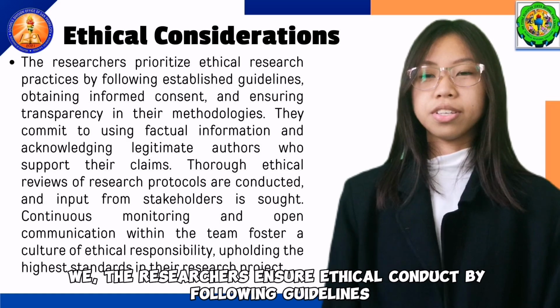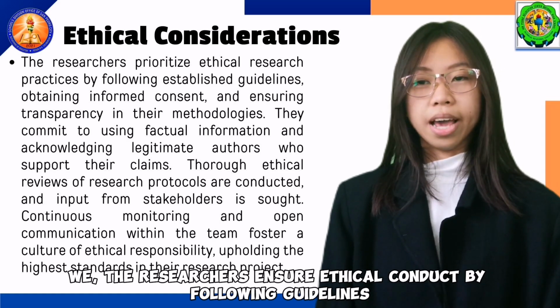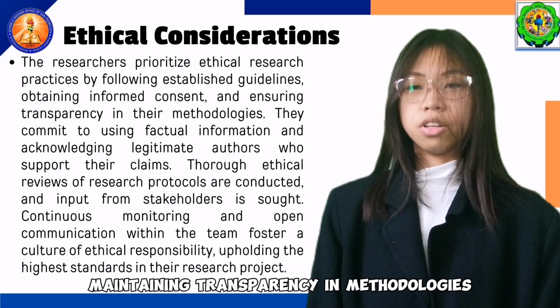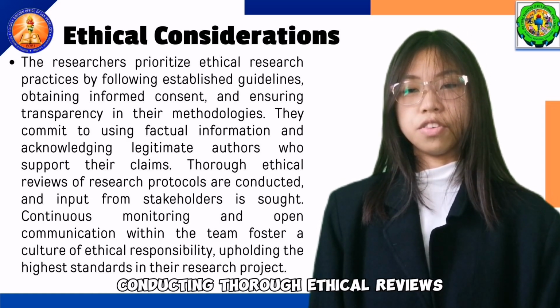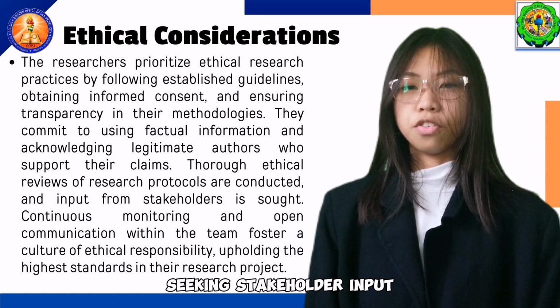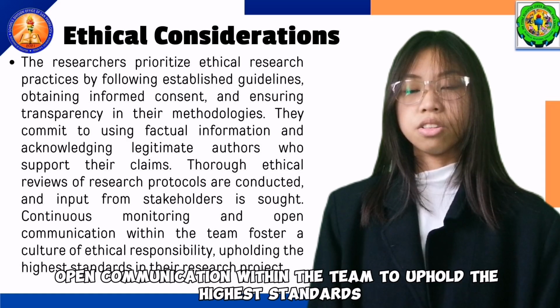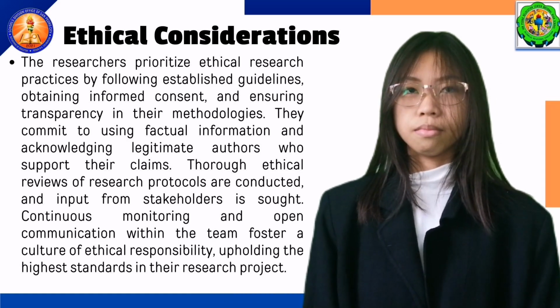We, the researchers, ensure ethical conduct by following guidelines, obtaining informed consent, maintaining transparency in methodologies, conducting thorough ethical reviews, seeking stakeholder input, and fostering open communication within the team to uphold the highest standards in the research project.